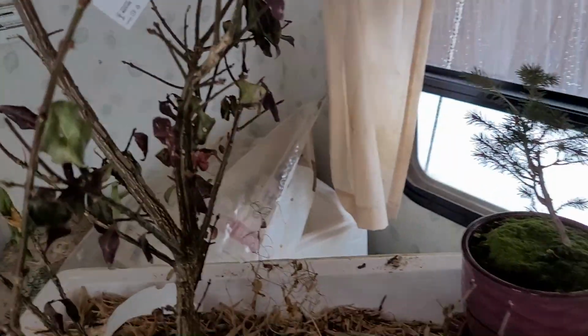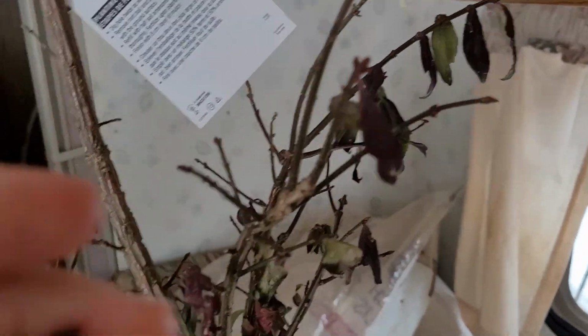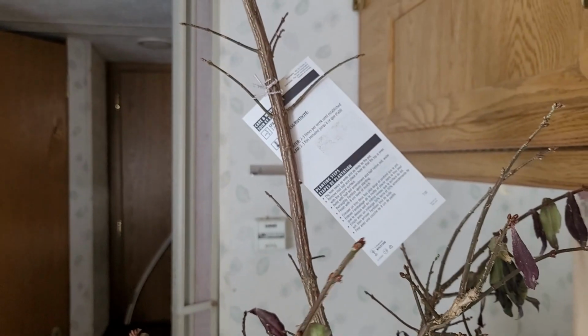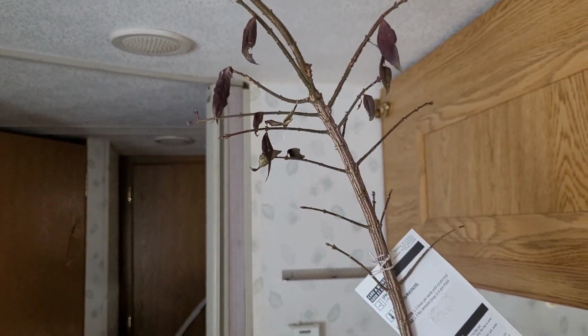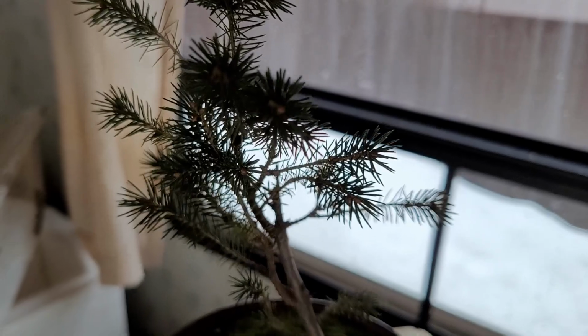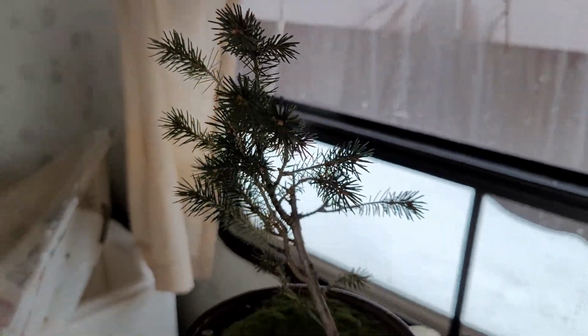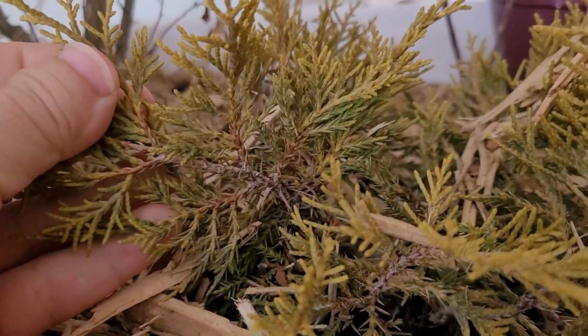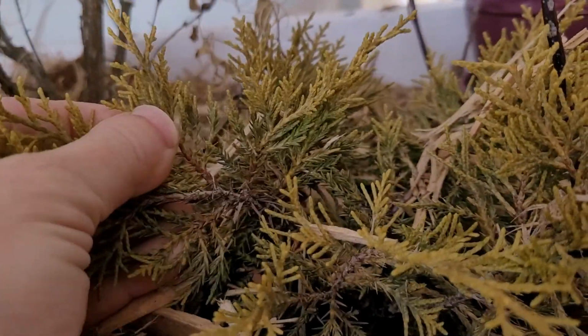Oh, look what I see here. Come on, focus. Look at it. They're starting to break. They're starting to break. Love it. My little tree looks like it made it. I'm so happy. And this one, look, it's greening up. Look at this.